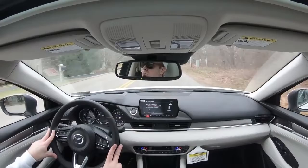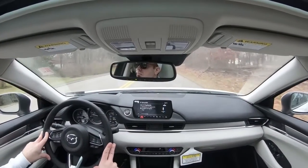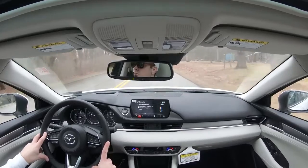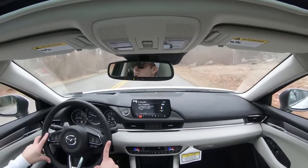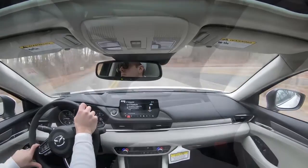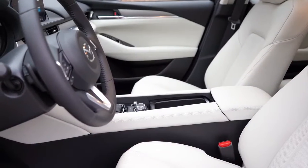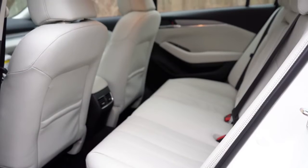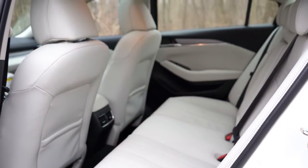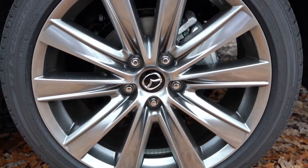And so first, let me start by mentioning the Mazda 6 is an IIHS Top Safety Pick Plus, which is the very highest designation given by IIHS, meaning it is a super safe vehicle. So that's definitely a good start. Front side curtain airbags will come standard. In the back, you're going to have LATCH, aka lower anchors and tethers for children for the rear car seats. Also standard back there, rear child door locks, tire pressure monitoring system, of course.